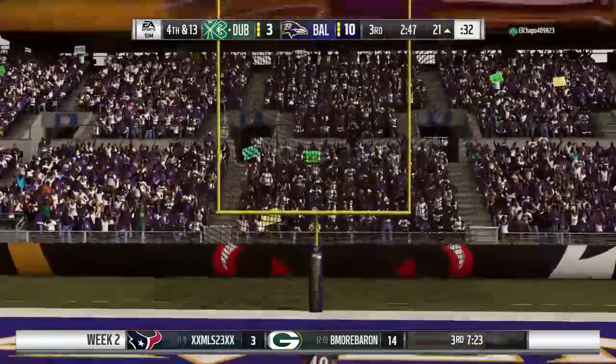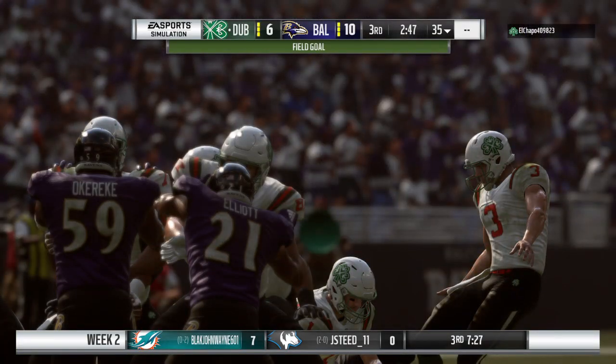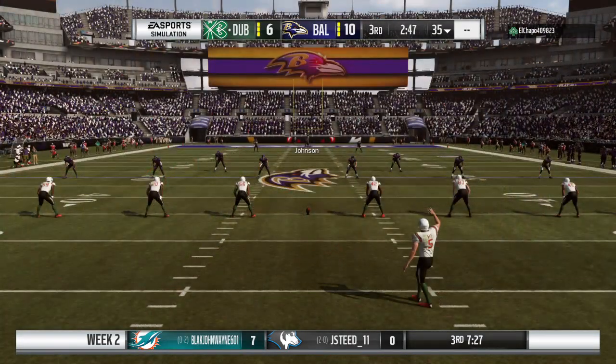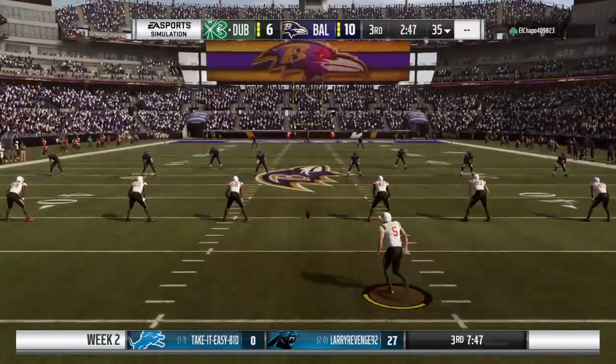And his kick here is good. And high fives for that one as that drive ends in 3. So a decent drive there to start the third quarter. They only salvaged 3 out of it, but they inch a bit closer.